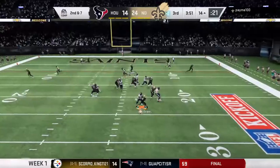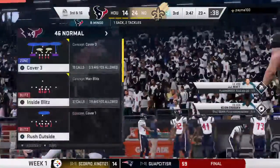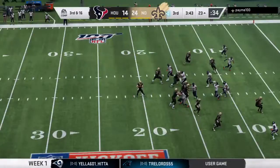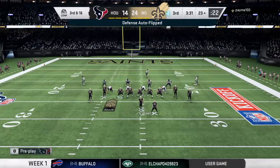Breeze to throw again. He's going to be sacked. Back at the 23-yard line. Give the sack to Barkevius Mingo, the former number 6 pick. 3rd and long now after the sack of Breeze, and the Saints up against it here.